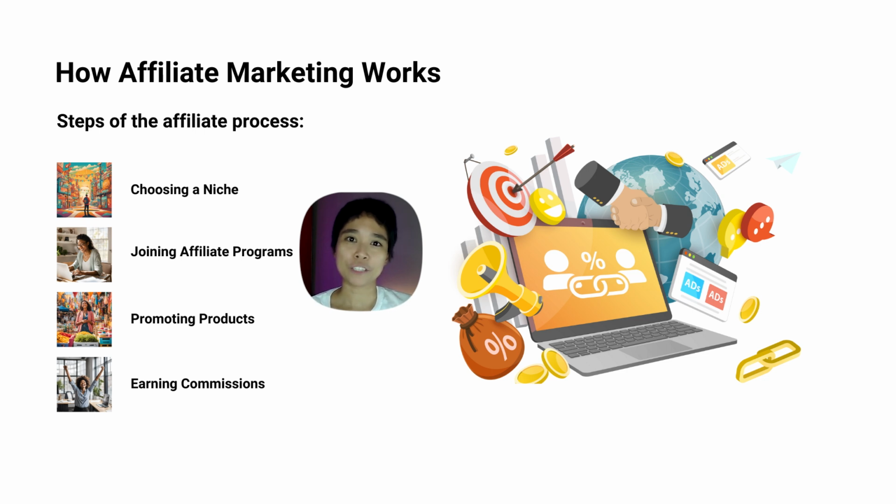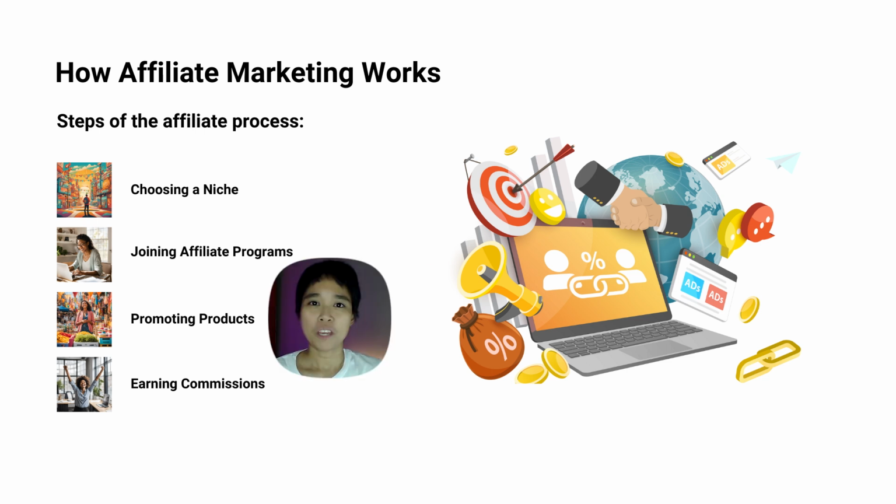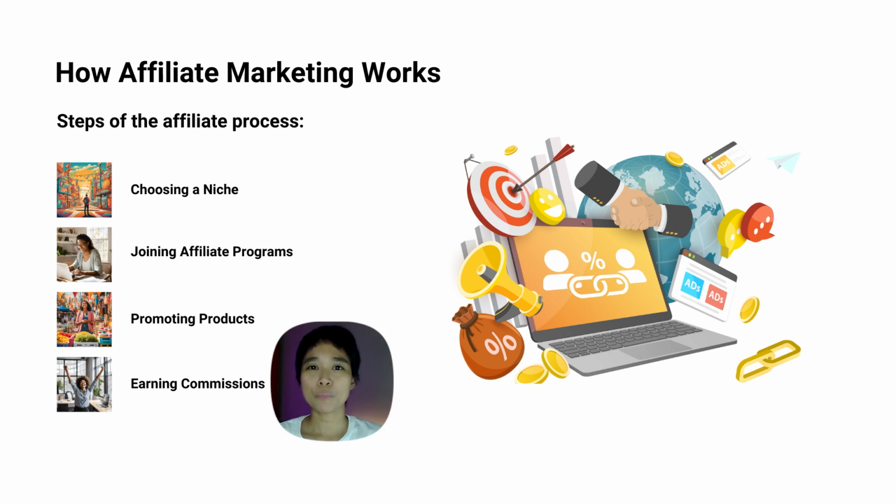These programs provide unique affiliate links that track the traffic or sales you generate. Promoting products. Once you have your affiliate links, start promoting products through blogs, social media, YouTube, and email marketing. Earning commissions. When a consumer clicks on your affiliate link and makes a purchase, you earn a commission. The rates vary depending on the program and product.